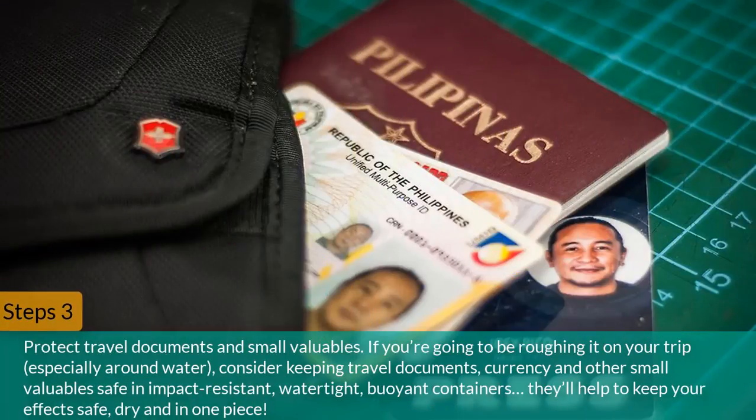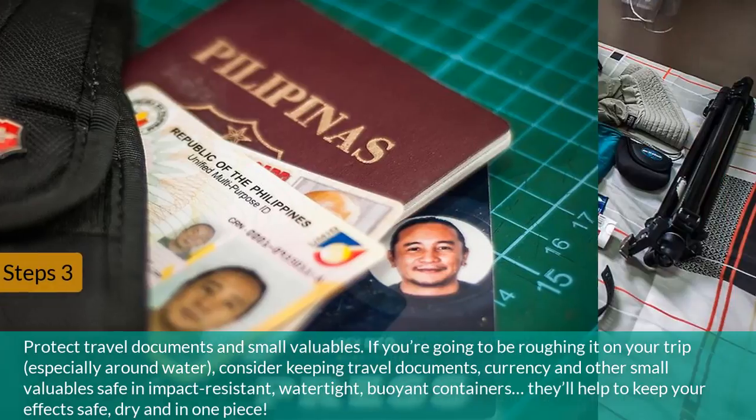Step 3. Protect travel documents and small valuables. If you're going to be roughing it on your trip, especially around water, consider keeping travel documents, currency, and other small valuables safe in impact-resistant, watertight, buoyant containers. They'll help to keep your effects safe, dry, and in one piece.